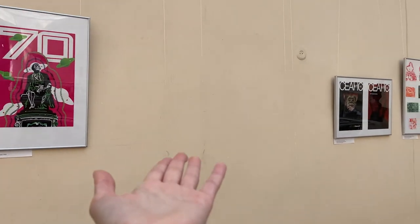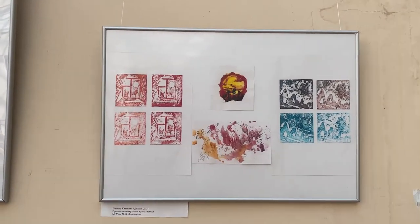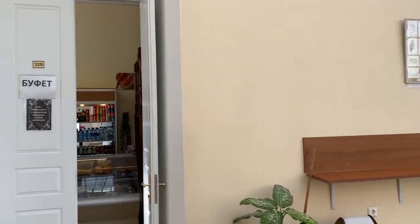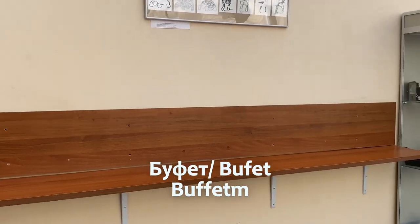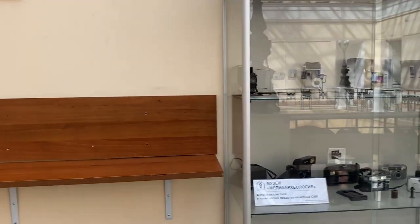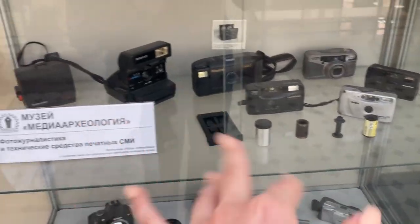And we also have this little students' exhibition of contemporary art. It's like collages, and it's made by students of the Faculty of Journalism. Here we have a little buffet situation, and here you can have your meal with this view. Yes, you're welcome. Near this cafeteria, you have a little exhibition, again, about radio, television, and other stuff for journalism.